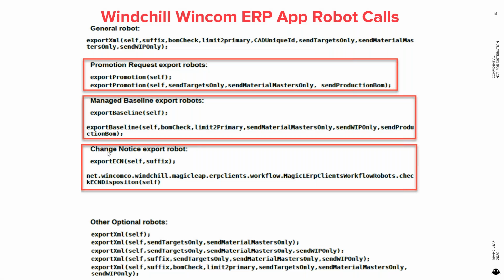Here are some of the robot calls that I use in my workflows. So for example, the promotion robots. They give me a bunch of switches, like if I want to send material masters only, which I actually have turned on, versus just sending targets. That's only going to send items that are being promoted, because you may have an assembly with several items underneath it, and you're promoting while one's already at the target state. If you only want to send the targets, then you can do that.